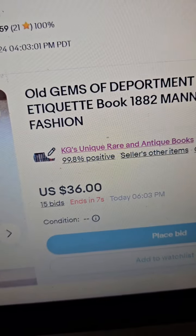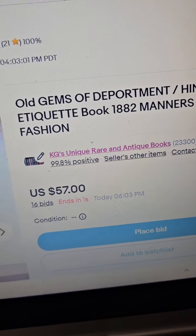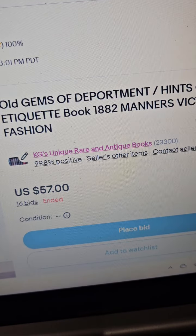Here we go. We got $36. Come on. That's a really nice one. 57, 4, 3, 2, and sold. So it's kind of fun sitting here for at least half an hour watching my items and sending invoices, and then getting stuff shipped as soon as they pay and get a head start on tomorrow's shipping.